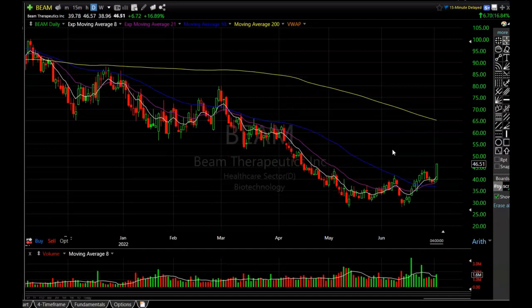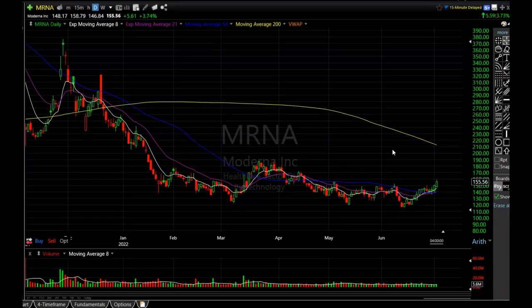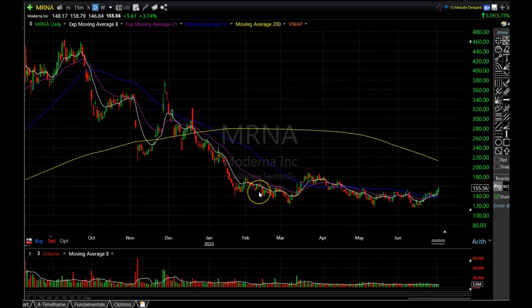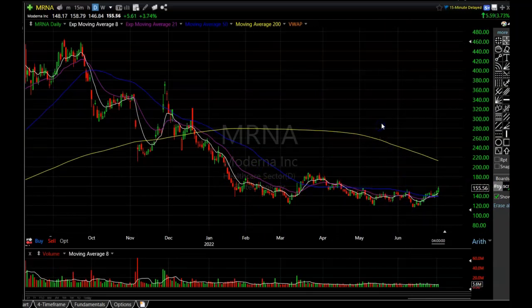I see that Moderna was starting to do well. You can see Moderna looks like it's starting to carve out a bottom as well, finding a lot of buying around the $120 to $150 range, and looks like it's about ready to break through that.